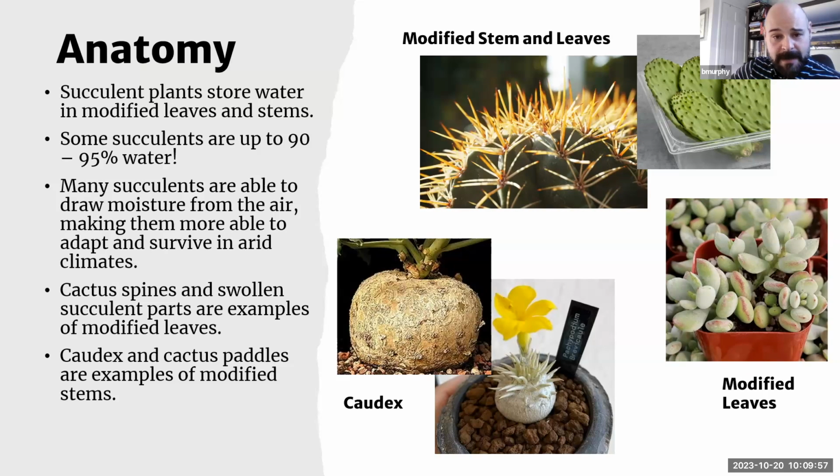The beautiful little Cotyledon pendens in the lower right-hand side of the slide is an example of a very traditional looking succulent with modified leaves, those chubby little leaves that have evolved to store water over the years. Very beautiful plant. There's another form of modified anatomical feature within the succulent grouping of plants called the caudex. They're a little bit more rare than some of these other types of modifications, but there's a couple of examples of them on the lower left-hand side there. A caudex is essentially a modified stem that looks like a bulb that sits on top of the ground. Caudex plants are very popular for some niche collectors. Probably the most well-known example of a succulent that has a caudex is a ponytail palm, and there are some pictures of those later on in this presentation.